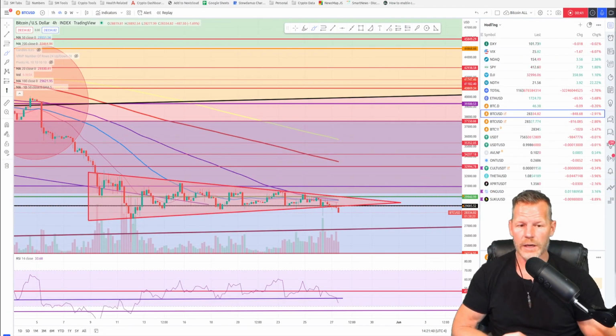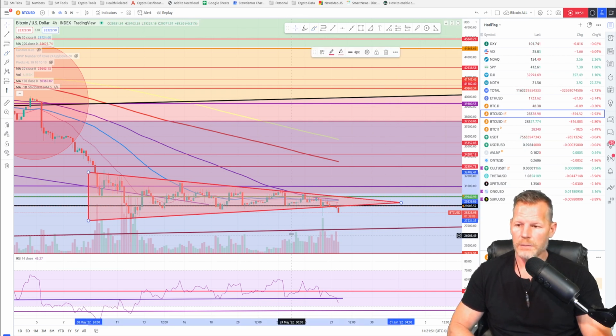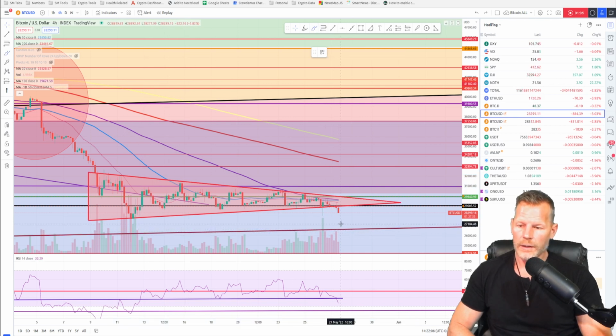So I have this triangle drawn. Really, the only thing that has changed over the course of the week here, guys, is I have extended this triangle out because pretty much all we've been doing is trading in a range between basically 29,000 and 39,000. All right, and this has allowed me to expand this triangle out. I've got it out as far as I can go at this point, and you can see right now that Bitcoin is attempting to confirm a move to the downside of this triangle.